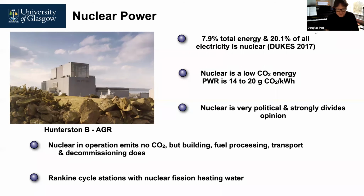power stations. Now, nuclear in operation emits very little CO2, but it's the building, fuel processing, transport, and decommissioning that we end up with these figures of between 14 and 20 grams of CO2 per kilowatt hour in terms of the latest pressurized water reactors. And I'll show in detail later some of these reactor designs.